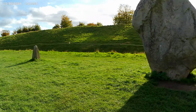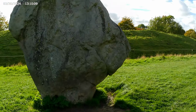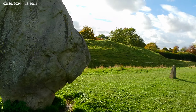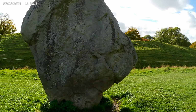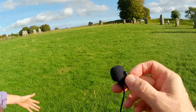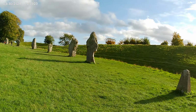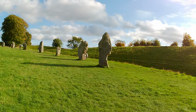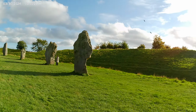One thing to notice here, this is a good example of a diamond-shaped stone, and there is a theory that the diamond-shaped stones are supposed to represent the feminine. And if we go a little further along, we've got some more upright, phallic-shaped stones representing men. Okay, I can see that. Yeah. Now where this idea comes from, I can't remember.